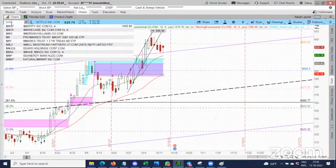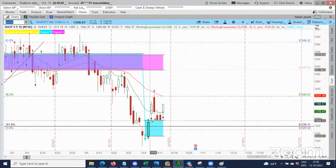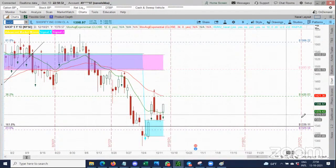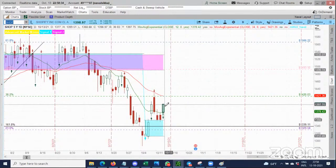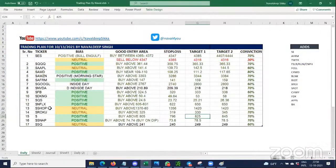Shopify was similar to Roku or any other stock. It was holding this area. And today, as and when it crossed the 12 EMA 1378, bang, it went up, closed at day high, 1400. Next target is 1420 and 1493. So I'm still here in Shopify, but now instead of neutral, I'm positive.